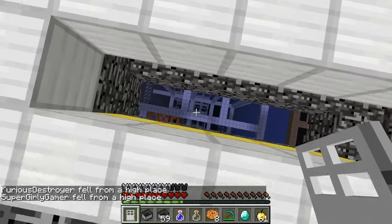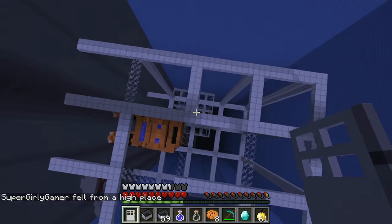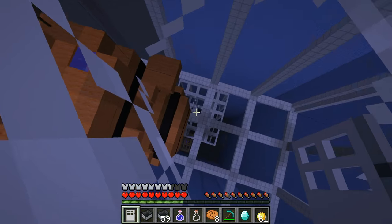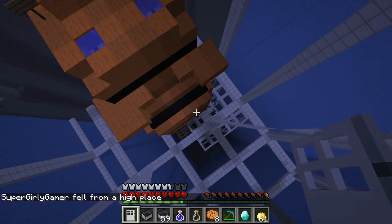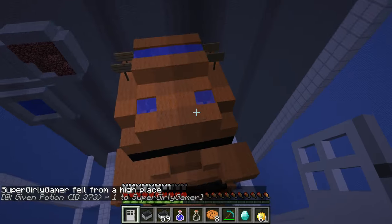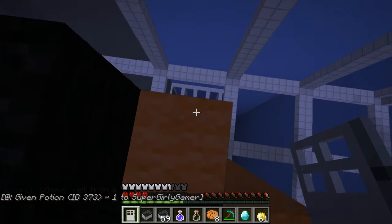Wait, there's webs in multiple spots. Which one should we go for? I have no idea, but I'm going for these. This gives me a second to think about it. All right, I need another night vision potion. It's really hard to see without it. Wait, I think we're supposed to land on these things. Like right here.